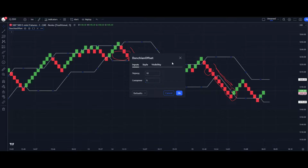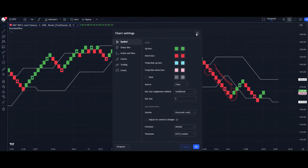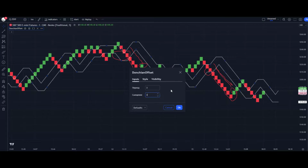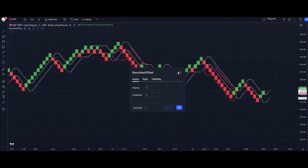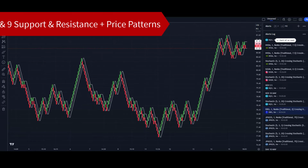I like to use numbers that don't obviously fit the data to the Donchian numbers. That's going to get you in a lot of trouble. Be consistent across assets. I like to use more faster, say 3-3. You could even go 2-2 if you really wanted to. Again, it's about, does it work for that market, that strategy that you've got.